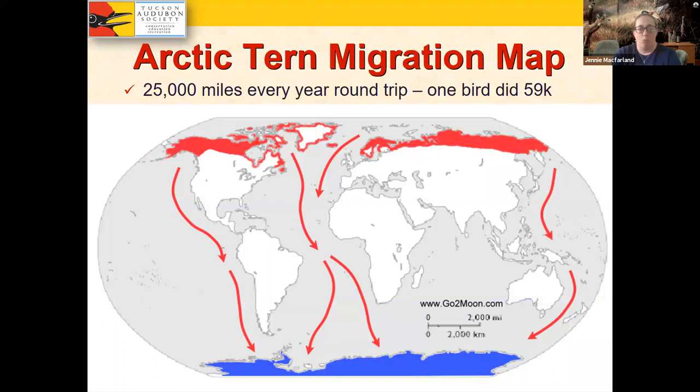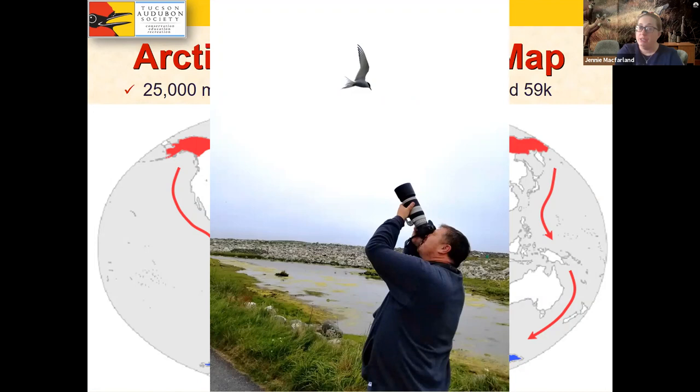Really, really cool birds, and they're quite small too. This is an Arctic tern that I saw in Shetland, which is an island in northern Scotland, attacking local birding guide Richard Frey as he was trying to get a photo of it. We were right there near some breeding grounds in Shetland, United Kingdom. You see it's a tiny bird, but with very, very long wings, as you would expect to see on a long distance migrant.